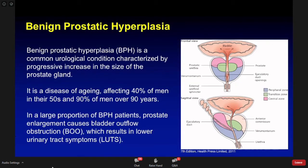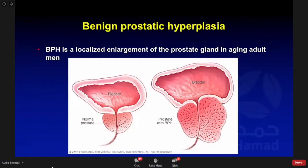In a large proportion of BPH patients, prostate enlargement causes bladder outflow obstruction, which results in LUTS. And of course, this is mainly because of the increase in size in the transition zone, and it can affect the outflow and urethra. So this is an example of a normal prostate and a prostate with BPH.